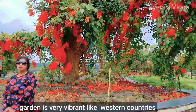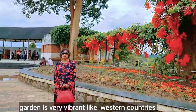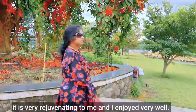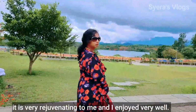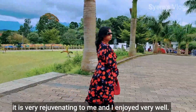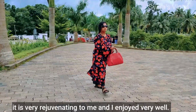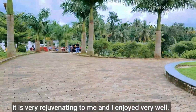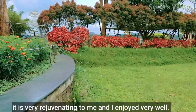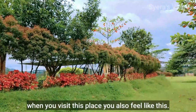The garden is very vibrant like Western countries. It is very rejuvenating to me and I enjoyed it very well. When you visit this place, I'm sure you also feel like this.